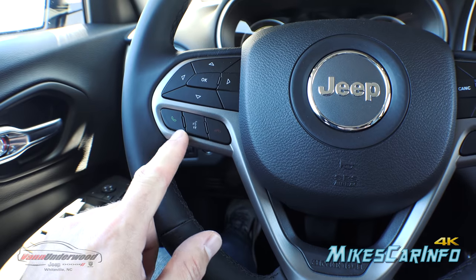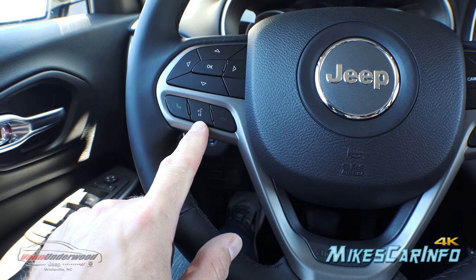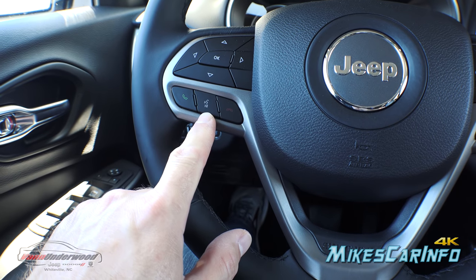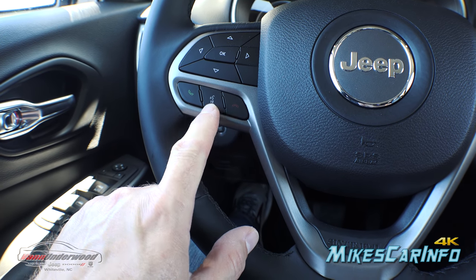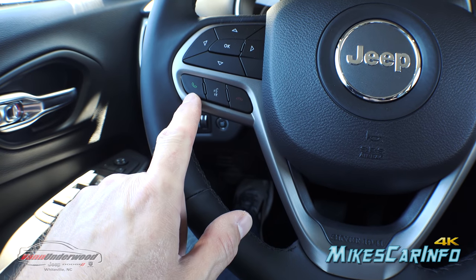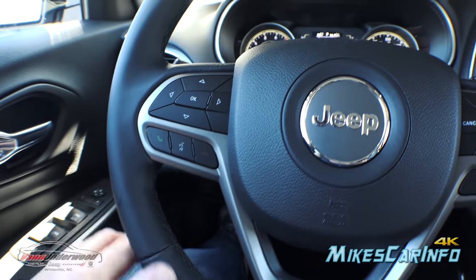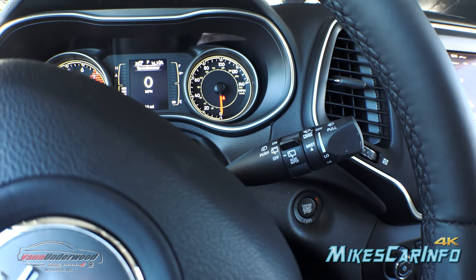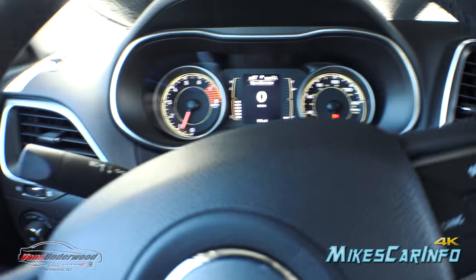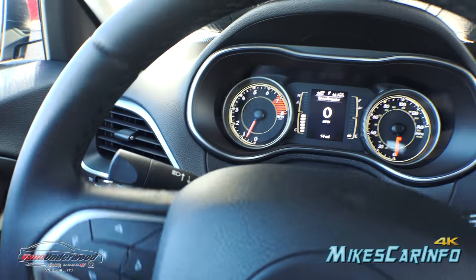Okay, so your voice recognition system's here, and it's a very advanced voice recognition. You can change your radio stations, you can send calls. If you have navigation, you can go to specific addresses or you can look up things. It's really good. And then your Bluetooth control here for answering calls and hanging up. These buttons correspond with the screen between the gauges, which we'll get to in a minute. Windshield wiper controls are here on the right side for your front and rear. And your turn signals here on the left with your headlight dimmer switch.